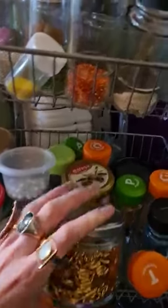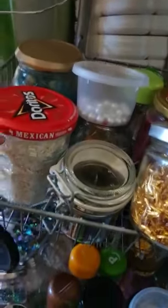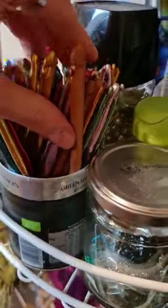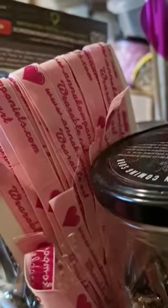Here's some more of my beads. You can see I keep them in glass jars from jams, all sorts of jars, and so many beads, so many. This is just a fraction of all my beads. Even my crochet hooks are colorful. I like to use these coffee jars. Here's some of my findings. There's my little labels. I just had them made.